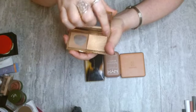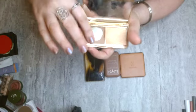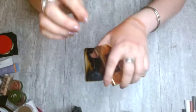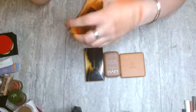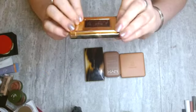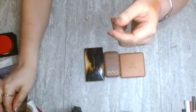But I love this. I love the contour. It's perfect. It's light, it's rosy, but it's still got enough depth to be mistaken for a shadow. Really easy to use. The compact is small, it's lightweight.